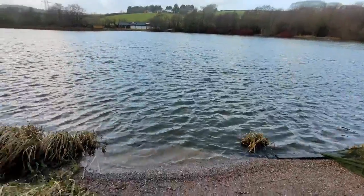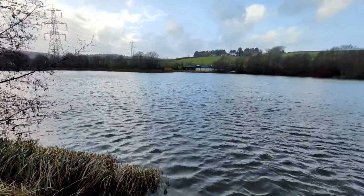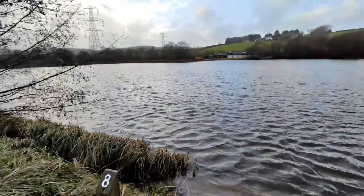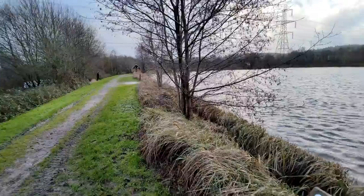So I'm on peg 8 there, guys. It's low pressure. The wind is pumping in here, as you can see. So far, there's only two other anglers on peg 5 and 6.